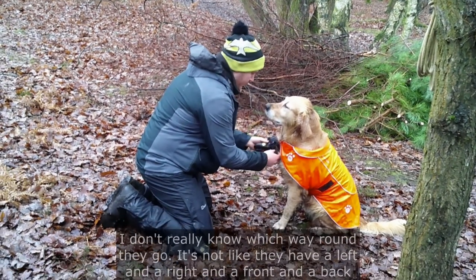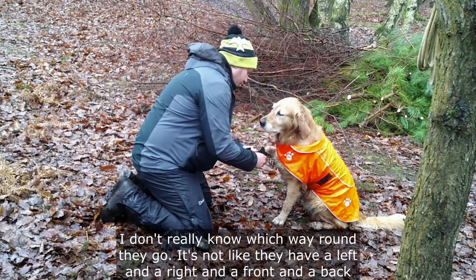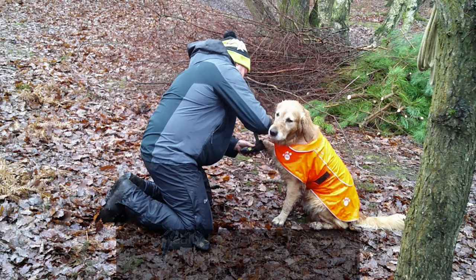I never really know which way round the foot goes. It's not like a left and a right and a front and a back, or a front and a back and a right and a left.